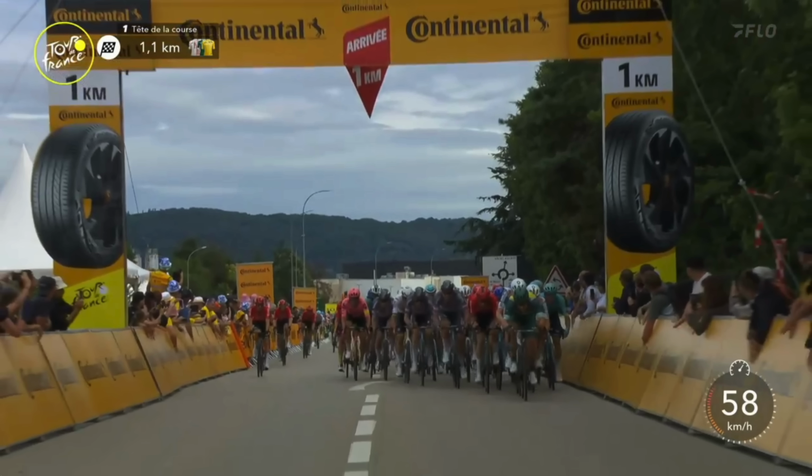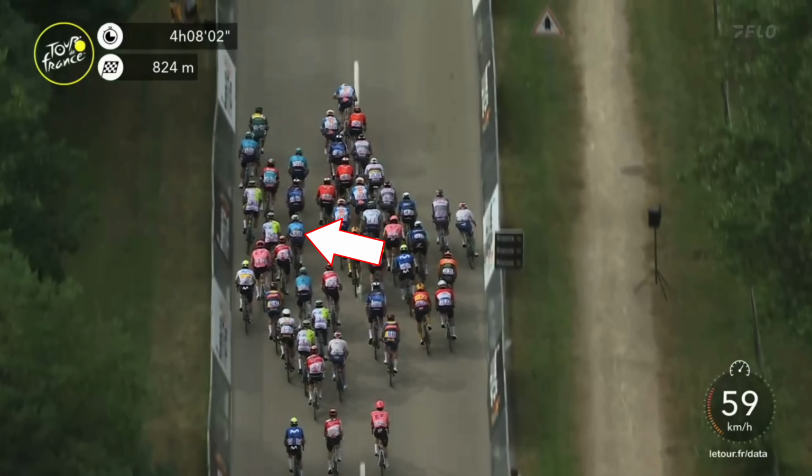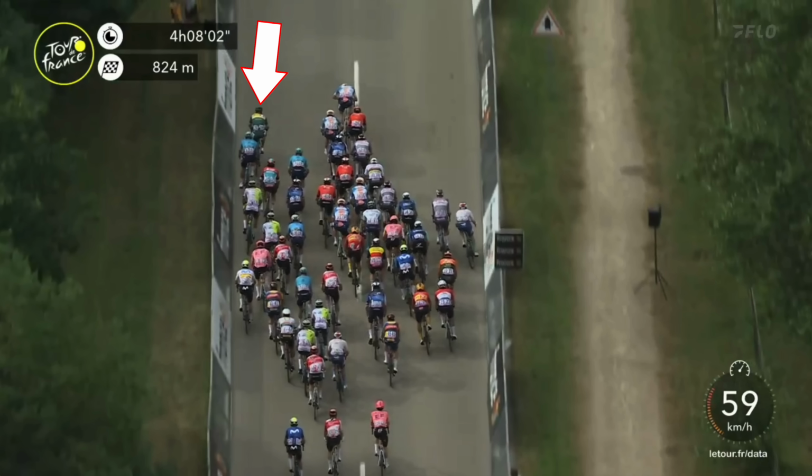With 1K to go, we look, Jonas Abrahamsen is going full gas on the 1K banner. DSM's up there. Alpecin-Deceuninck's up there. Mark Cavendish and some Astana teammates are near the front of the group. Biniam Girmay's up there. Mads Pedersen and Benny are a little bit back, but they still have a chance here on stage 5. And Jonas Abrahamsen's going full gas all the way into about 800 meters to go.